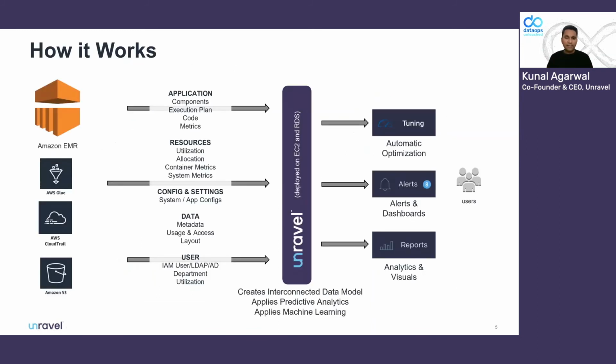And the way Unravel does this is it gathers data from the full stack. So it's got information about applications, everything from the code, the execution plan, all the metrics. It's got information about resources, what's utilized, what's allocated, your container level metrics and logs, all the information about configurations and settings, information about the data sets themselves, and then information about all the users, the user groups, the businesses, the projects that you may have running on this particular cluster or clusters. And it connects with all of these data sources seamlessly and deploys a lightweight sensor to be able to send all this information to the Unravel service.